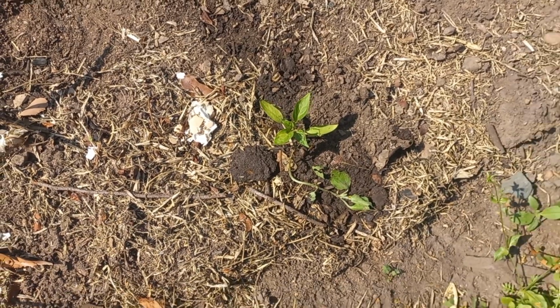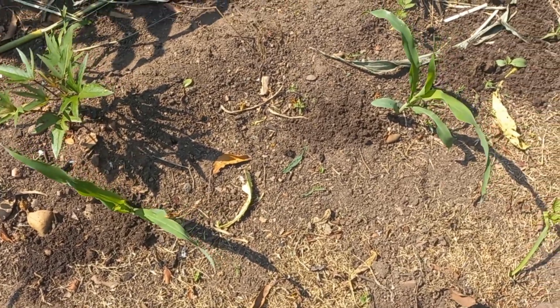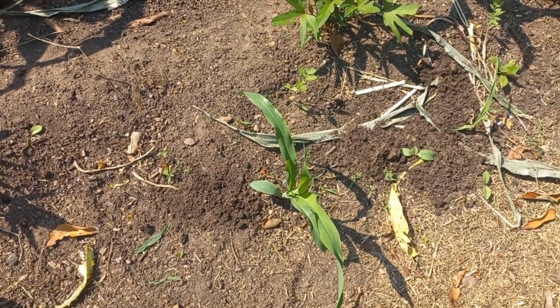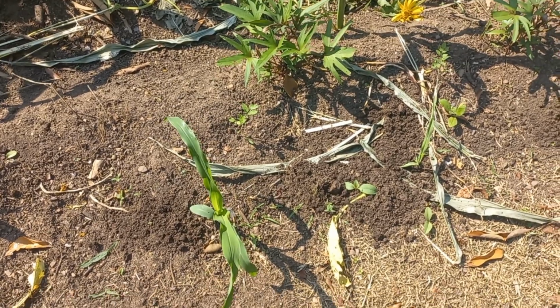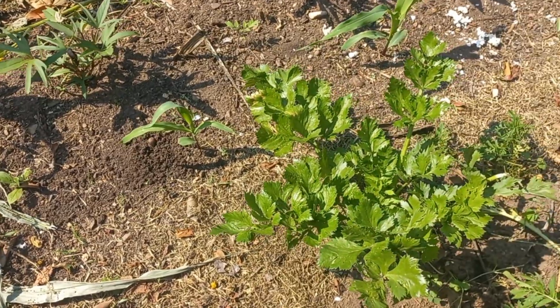And I also put in this cayenne pepper. It also needs some fertilizer. I think this whole bed needs some fertilizer. It's not doing well, and also the soil is exposed. I need to mulch it. We have some more celery.